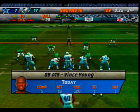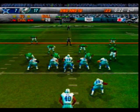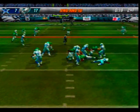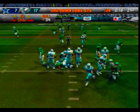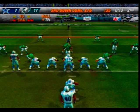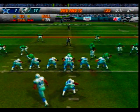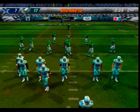Watch the snap now. Set. Young with a man in motion. Nothing. Pressure. The rush gets him from behind. Covering guys downfield is a good way to get pressure on the quarterback. If he can't find someone downfield, then he has to throw it away, hold it, or pull it down quickly, or the pass rushers will be right there to haul him down.